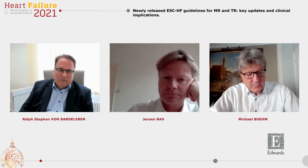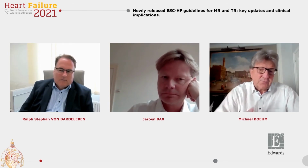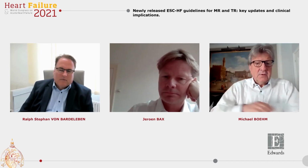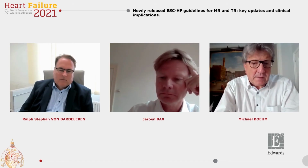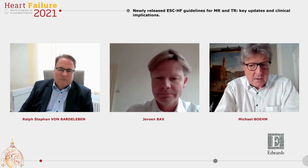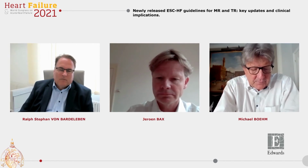That is simply shown when you look at the data of registries and also on the randomized data, for instance, like in the HEAL and in the ATLAS studies. So the true relationship of dose response is weak. So small doses work as well. So it's more the number of drugs who are in. So don't wait to uptitrate all the drugs to the maximum dose, as they will anyway not be tolerated in the highest dose.